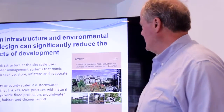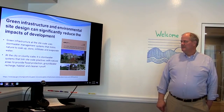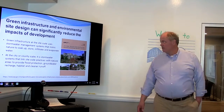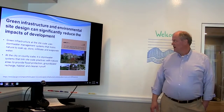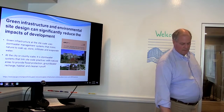The way we're trying to deal with it, at the federal level, there's a big emphasis on what we call green infrastructure, or GI. This is the use of more vegetation, vegetated roofs, more parkland, areas where water can be captured in the city, and try to reduce the amount of impervious surface to keep the stormwater on the land and reduce the runoff. Of course, that's very difficult to do in a city, but EPA has put out this book from 2016 with a lot of solutions for downtown and infill locations at the address you see there at the bottom.